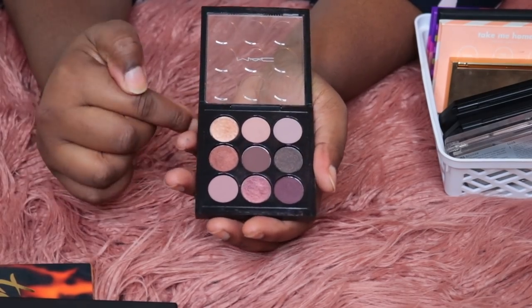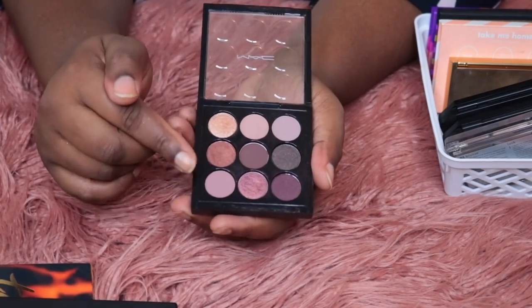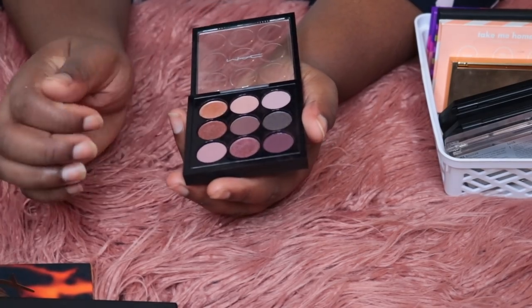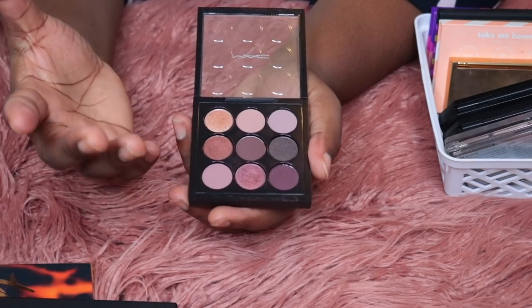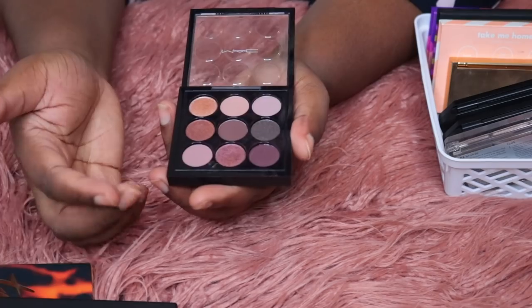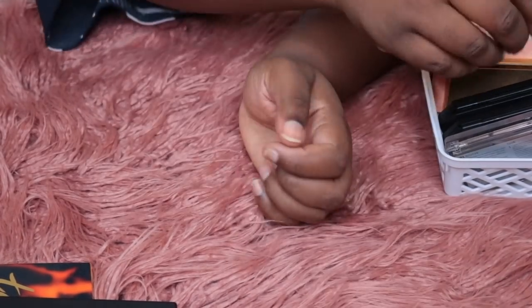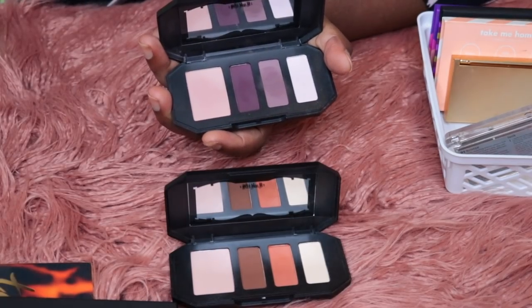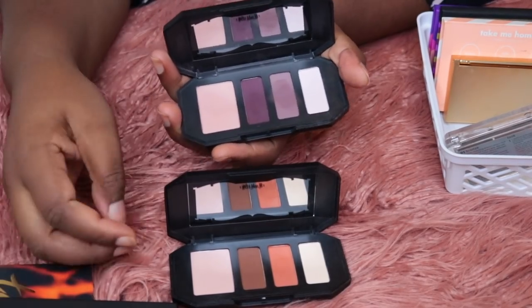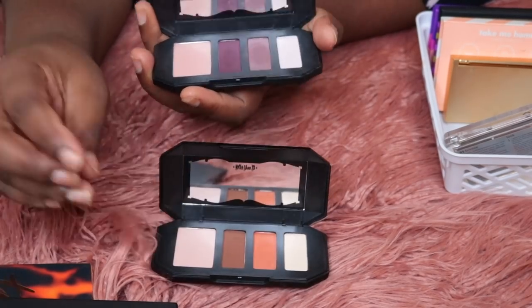I need to revisit MAC shadows. I haven't purchased any MAC shadows since this one because I didn't really have a great time with it. But it was quite early on in my makeup days. So now that I'm a bit more experienced, I know a lot more of what I'm doing, I'm going to revisit this one. I'm going to leave it out to revisit for sure. Then I've got some Kat Von D shade and light quads. I've got Rust and I've got Plum.